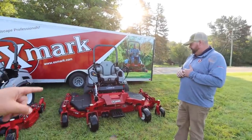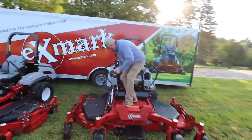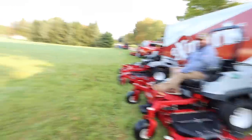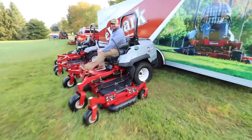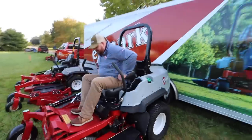Can you jump on? I want to hear how these two engines sound. A lot of folks love the diesels, but there is a price premium to this, right, for the diesel compared to the gas. That sound pretty good? That sounds nice. That sounds really nice. That is nice. Okay. There you go. All right. So that's our diesel option, right?